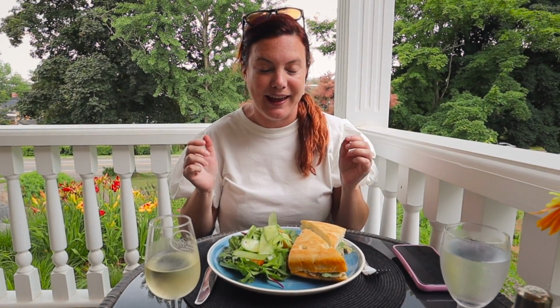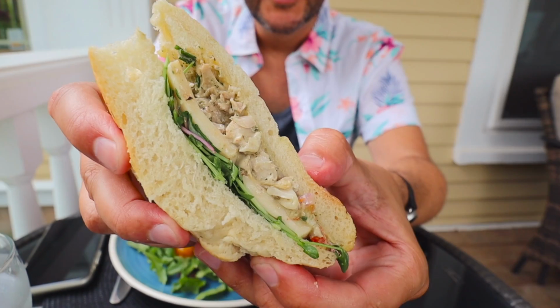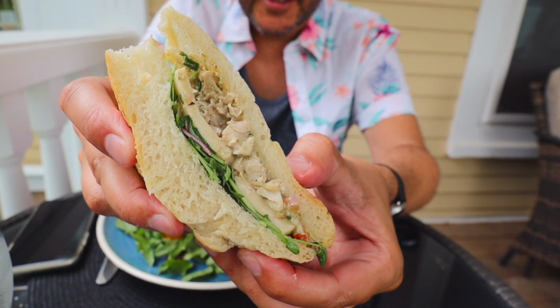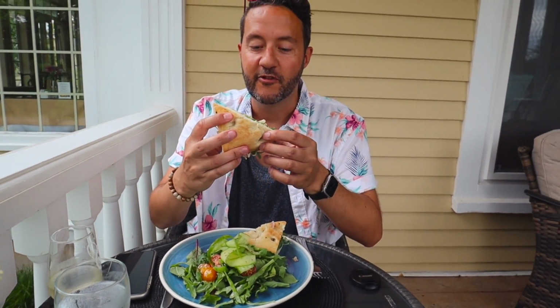So we are back at Tattingstone Inn for lunch. I think they actually change up this tour every once in a while. Sometimes you might have lunch at one of the wineries, but today we get to have it here at the inn. And I'm really glad we are because this looks so delicious. Take a look at what we got here. This is a chicken salad sandwich. I'd call this like a perfect lunch. Fresh bread. I think they got this from right down the road. Smells really good. I always love a chicken salad sandwich, so let's go.